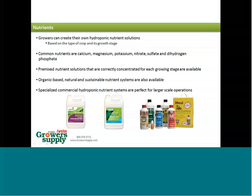Common nutrients and micronutrients that must be provided are calcium, magnesium, potassium, nitrate, sulfate, nitrogen, dihydrogen phosphate, to name a few. The premix solutions give you the correct concentration that you're going to need to provide to your plants. Some organic-based natural and sustainable nutrient systems are also available. Specialized commercial hydroponic nutrient systems are perfect for large-scale operations.